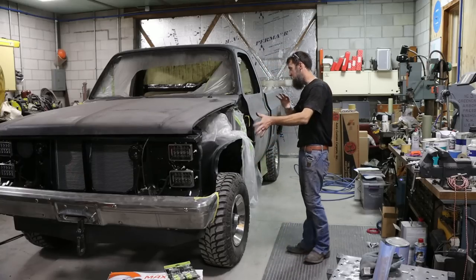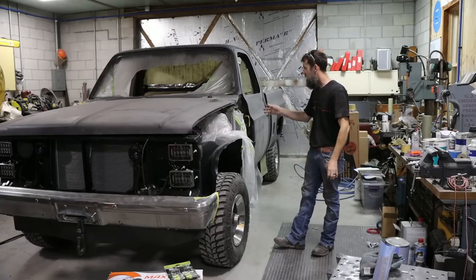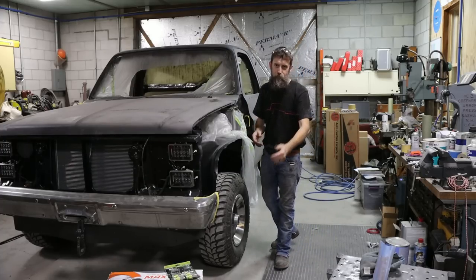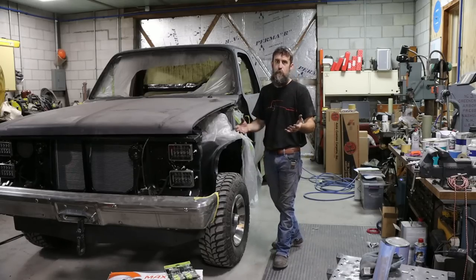So that's it. We're getting super close. All the detail work that needs done on this, I just have to focus and knock it out, because nobody wants to see me sand door jams and adjust doors. Well, very few of you anyway. And all that stuff has to be done before I can get the quality paint job on this that this truck deserves and that I want to put on it.